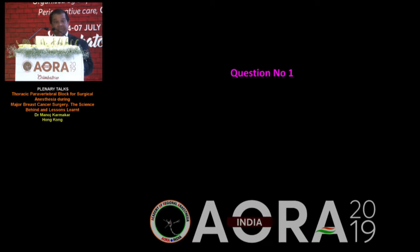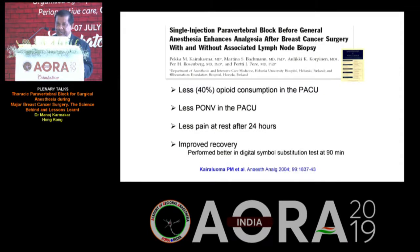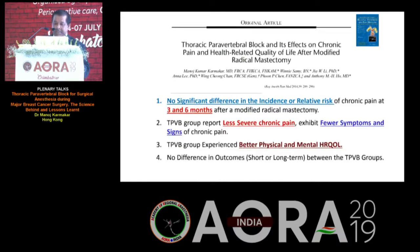So now, ladies and gentlemen, I think you would agree if I said that if you did a single injection, do you think it will be effective for surgical anesthesia? No. It will not be reliably, consistently effective. Maybe one day you're lucky. Particularly if you're doing breast surgery that involves removal of the breast from the pectoralis major muscle, that is the modified radical mastectomy. Maybe it would be effective if you did a lumpectomy, a segmentectomy, or a quadrantectomy. However, it is effective as a technique that produces good analgesia.